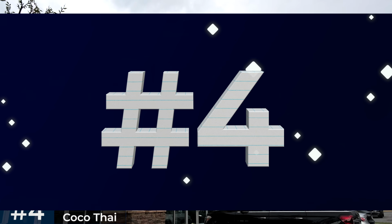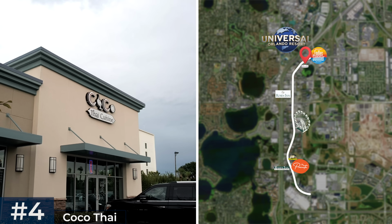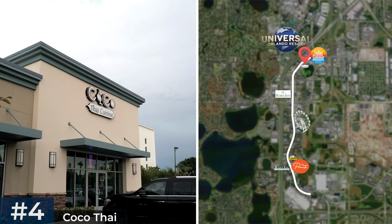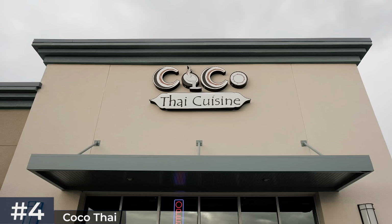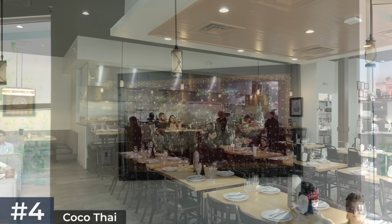At number 4, we have the Coco Thai restaurant, located on the north end of iDrive, a short walk away from the Endless Summer Surfside Inn Resort. This family-owned restaurant has a fairly modest but classy interior, some Thai artwork hanging from the walls, and an open kitchen behind a glass barrier.